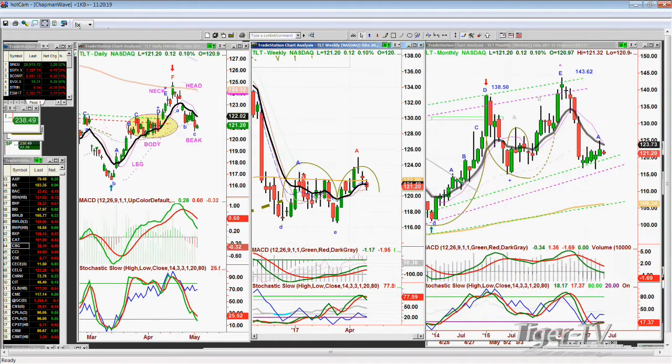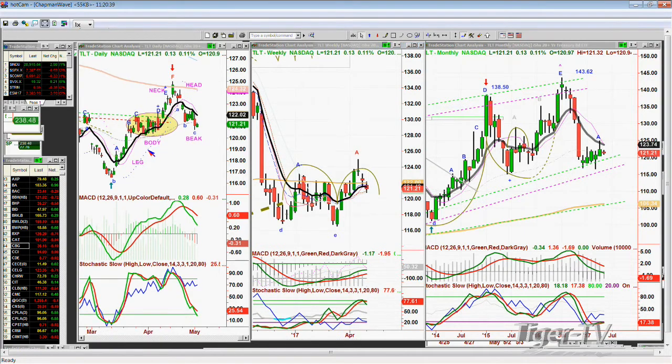The TLT is the Lehman 20-year T-bond fund, and it forms a long leg, then the body, that oval body, breaks out, goes to the neck, goes to the head, 200-period exponential moving average, Chapman wave peak F. That's where if the technicals are failing, watch out. F's can be real deathly. And it plummets down, and it's not yet taken out the low bar.